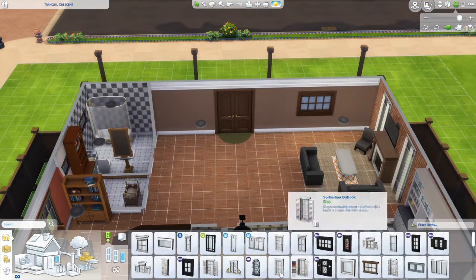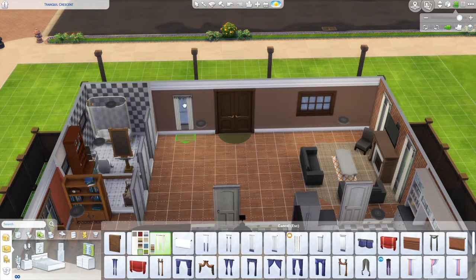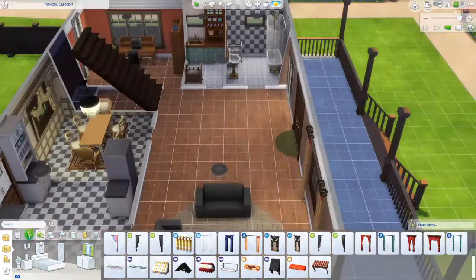Here I'm doing just the entrance area. I think I add a window at the entrance. Yep. Let's see. Oh, now I'm trying to find a curtain for that window. I end up going for those kind of old looking curtains.